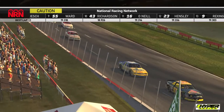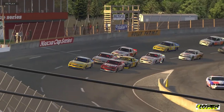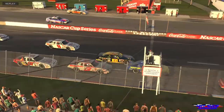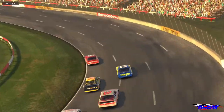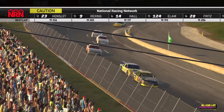In fact, let's pull this one up here. Let's watch this restart again. You could see Bumgarner just didn't go when Crowder thought he was going to, and that let Blake Cisneros get down to the inside. So we'll go back to live coverage here.